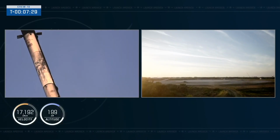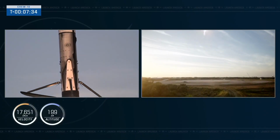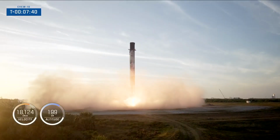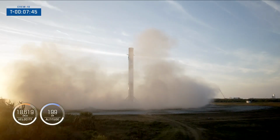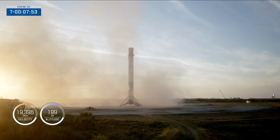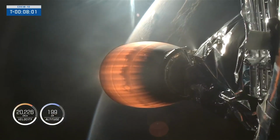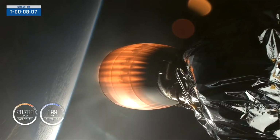There's that landing burn. Let's watch as Falcon 9 touches down on landing zone 1. Stage 2 SES safe. And the crowd here is excited to see Falcon 9 touch down on landing zone 1. And now that the first stage has made its way back to Earth, we're about a minute away from the second engine cutoff, which we're expecting around the 9-minute mark of today's flight.